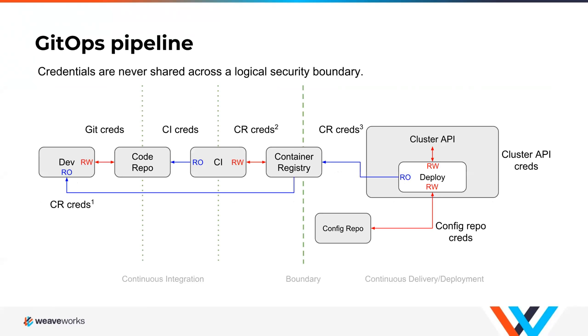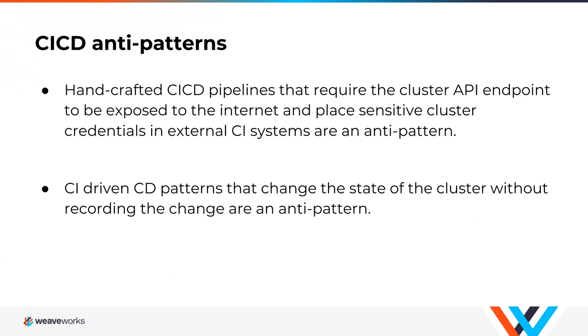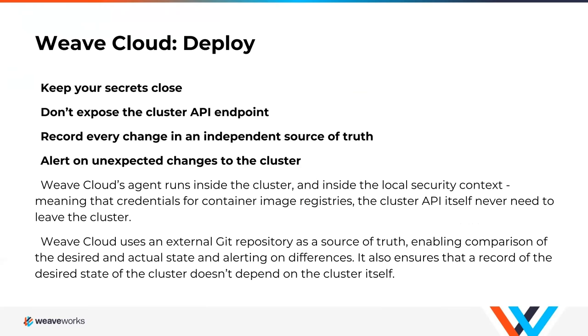Now in here, I've shown you that inside your production cluster or whatever cluster you have, you'll be running a deploy agent. This agent is part of the Weave Cloud installer. Weave Cloud is a SaaS product that runs on our own infrastructure. To connect your own cluster to Weave Cloud, you'll install a series of Weave Cloud agents. One of those agents is the deploy agent. The deploy agent is open source. You can check it on GitHub.